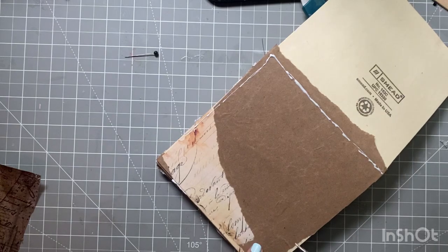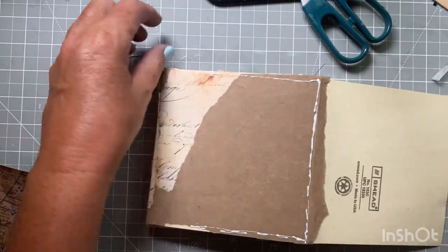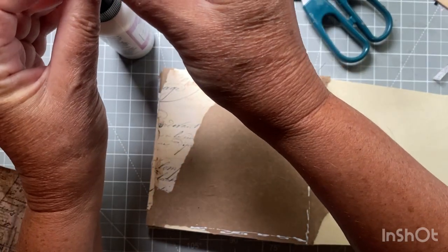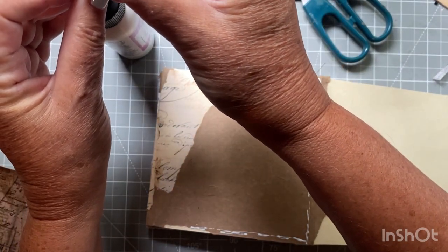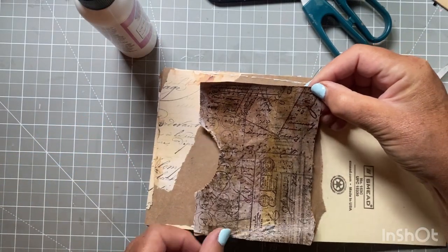Hi, babies. Now he's looking in the trash, going, there's always interesting things in there. Always.